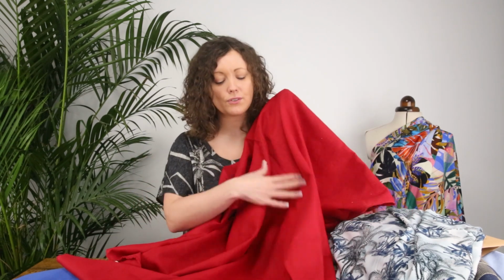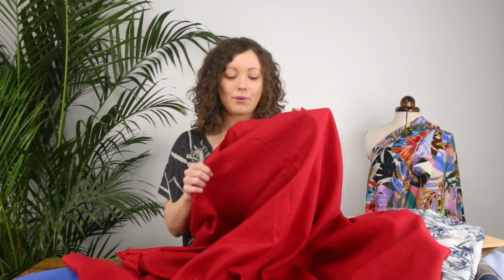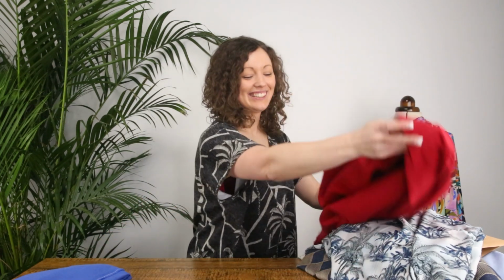This is a beautiful ruby red colour. But this is one of our core ranges that we stock all year round at Minerva in a whole range of colours. So do click on the links below to check out the other colours in this fabric. Really, really beautiful fabric. I think you'll just love sewing with that one.